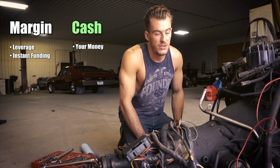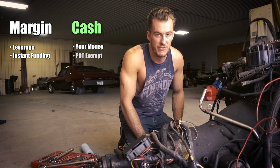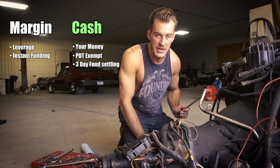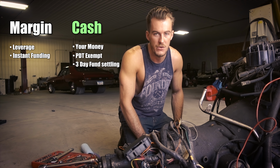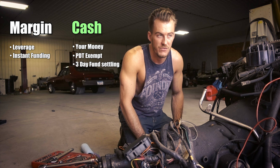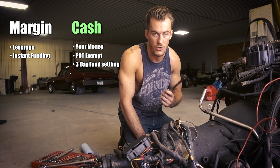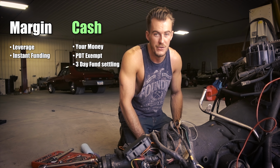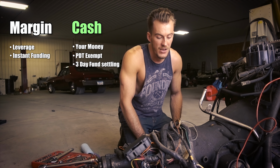Cash account, you can use your own money and you're exempt from the PDT rule. However, if you use all the $1,000, you have to usually wait 3 days for your funds to settle. If you use a cash account like in Robinhood, you're exempt from the PDT rule, but you have to wait 3 days for the funds to settle back through before you can use it again. So if you trade on Monday, you won't be able to use your money again until Thursday, which poses some problems.